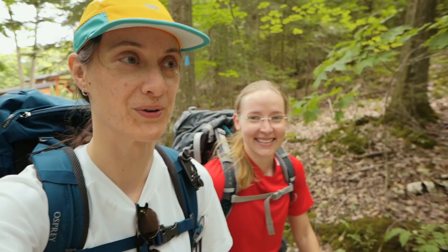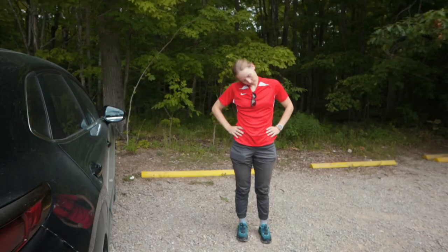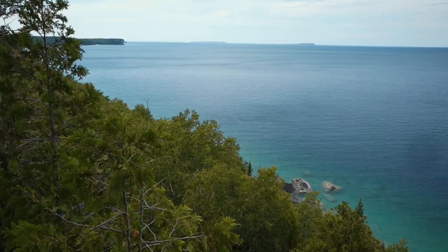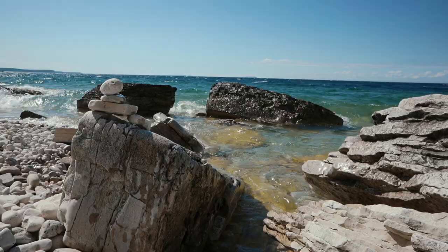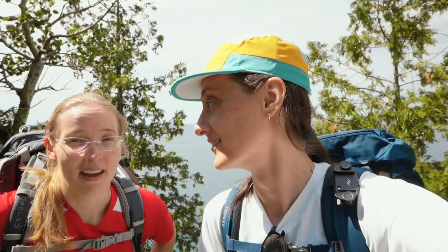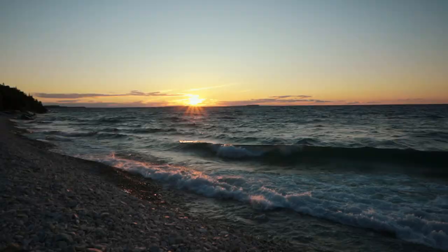Today we're hiking in the Bruce Peninsula National Park. It's one of the most popular national parks in Canada. Okay, so here's the real reason why we're here. I personally really want to know, is it really worth the 4-hour drive from Toronto? And is it really that breathtakingly beautiful?